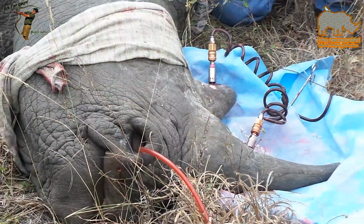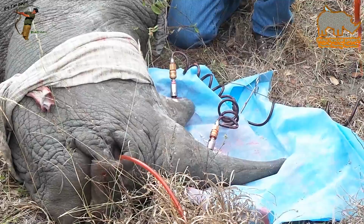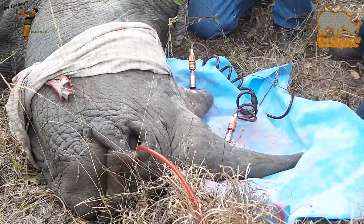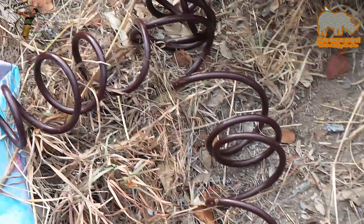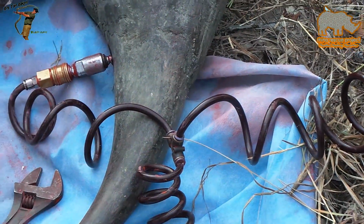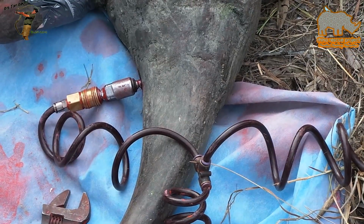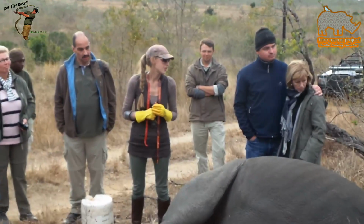So the way we do this is by infusing under high pressure an indelible dye and a toxin into the horn. It's a toxin that's developed and formulated specifically for use on animals, so it's 100% safe to the rhino. But if a human were to ingest it or come into contact with it or inhale it in excessive quantities, it can certainly, at the very least, cause a great deal of discomfort.